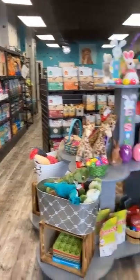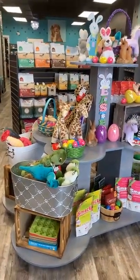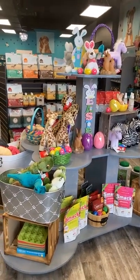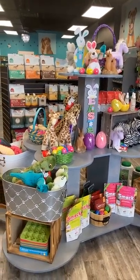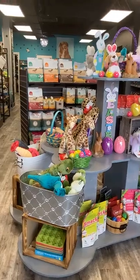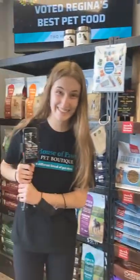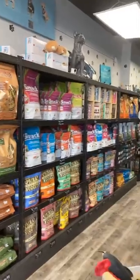Yeah. So, you guys, this is our bone table. Usually, we decorate this, obviously, for the season that is upon us. So, next up is spring and Mother's Day. And so we just showed you all of the food. There's Olivia. So there's all of our food.